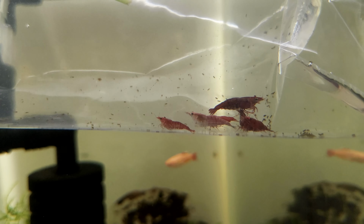Take another look, guys. Man, I like the red on them. It's really deep. It's like a Bloody Mary. All right, guys. We'll check back again once they're done acclimating.